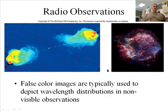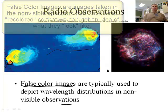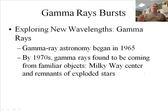False color images are typically used to depict wavelength distributions in non-visible observatories. What I mean by a false color image is that if it's closer to one wavelength, it'll be red versus a blue one, and then we can see what it would, so to speak, look like by having our false color. So for particular wavelengths, they've made it red, another one blue. They aren't really red or blue. They are in the radio wave, so you can't really say there's a color to it, okay? But there's a wavelength to it.